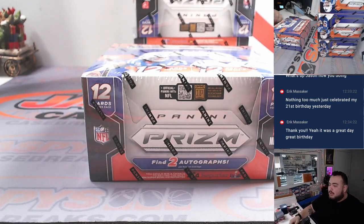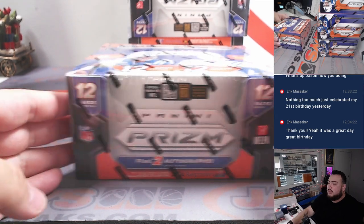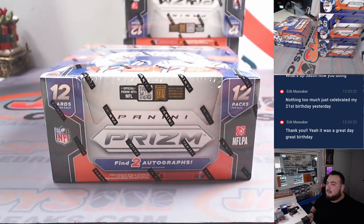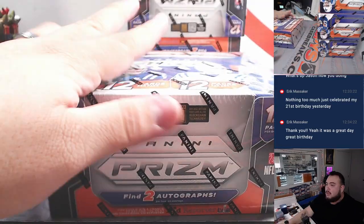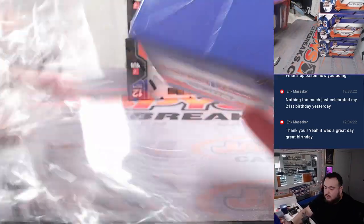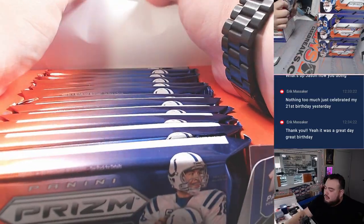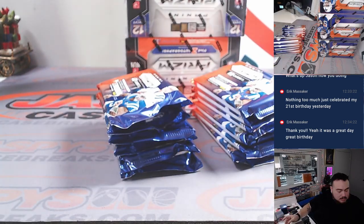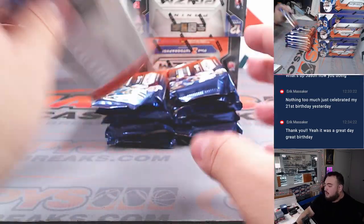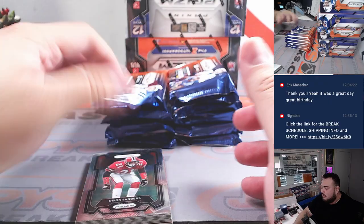We'll take the first box a little slower, you know, kind of enjoy it, right? And then we'll kind of speed it up a little bit. Probably still pack stack it for now, though, just because I don't want to take too long, but we'll slow it down and stop for the bigger rookies, inserts, autograph, color, etc.